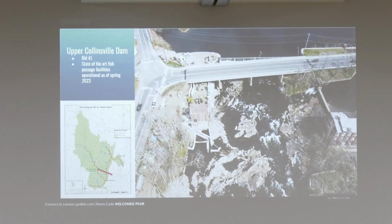barrier screen, which will allow for safe downstream passage of all of our species, as well as a zigzag eel pass, which is the first of its kind in North America, which is specifically designed to pass adult American eel over the dam. So this is just a mile upstream from the lower Collinsville Dam, and it is currently accessible to resident fish species. But if we are able to remove the lower Collinsville Dam, that will immediately open essentially the bulk of the watershed that we're targeting for restoration. Next slide.